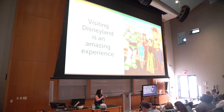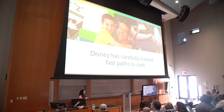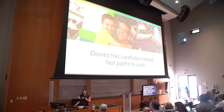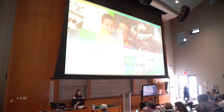But on the flip side, when you go to Disneyland, right? Visiting IKEA, terrible. Visiting Disneyland, super awesome. Both have crowds, but there's a difference. Disneyland has carefully created specific paths to cash. Specific paths that are going to take you from walking in the door to giving Disney your money.